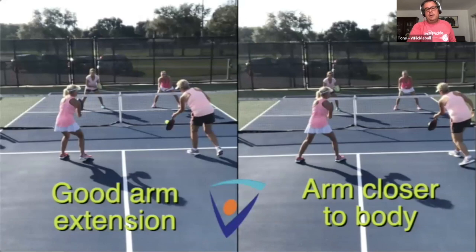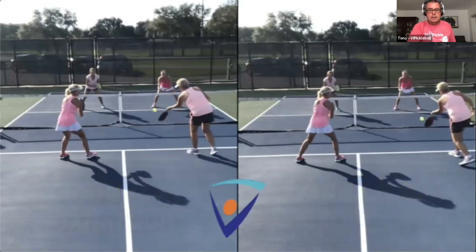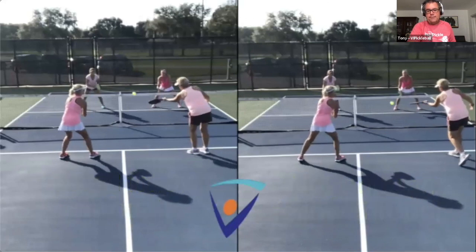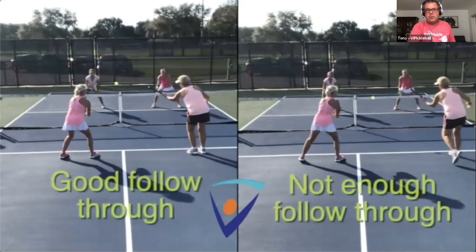So then we're going to look at, let's see here, the nice follow through. Look at the follow through difference, right? On the left, I've got a nice little follow through. On the right, it's not terrible, right? But it's shorter. That little difference causes one ball to go over the net by the paddle laying down and the other one to go into the net. That's the difference between winning and losing. Those little things are the difference between winning and losing.